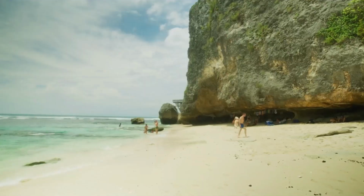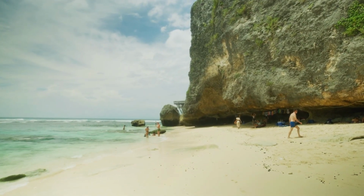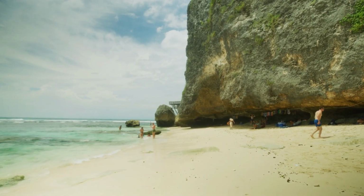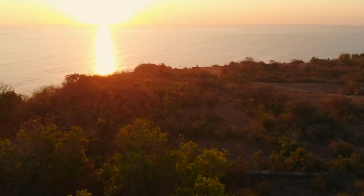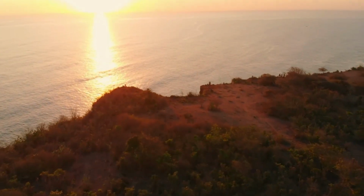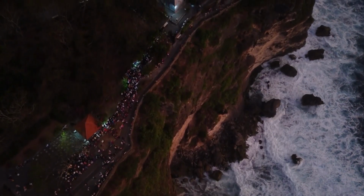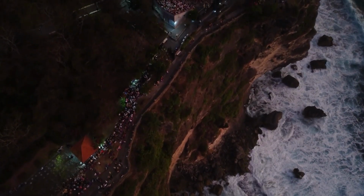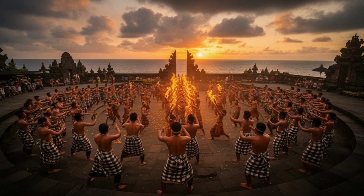From below, the limestone walls feel even more monumental, a wall of emerald green rising out of the white sand. As the sun begins its final descent, we make our way back up to the temple for a Balinese tradition like no other. The Kecak fire dance is performed in an open-air theater with the setting sun as its shifting, natural backdrop. No instruments are used here.